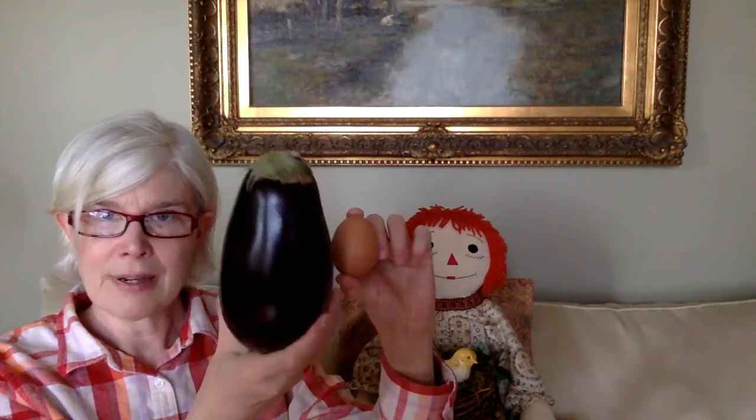So here's an eggplant, and it's shaped a little bit the same, but it's not the same color and it's not the same size. And here's where the eggplant sprouted, but we know that eggs don't sprout. They hatch.